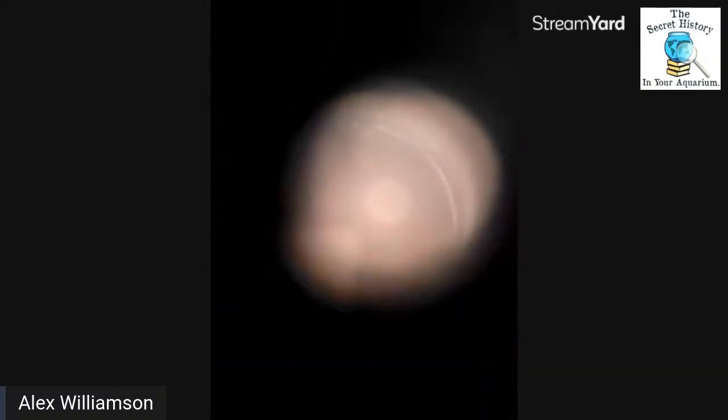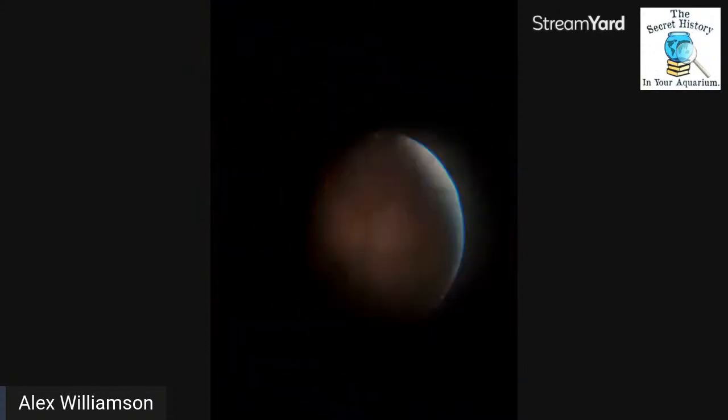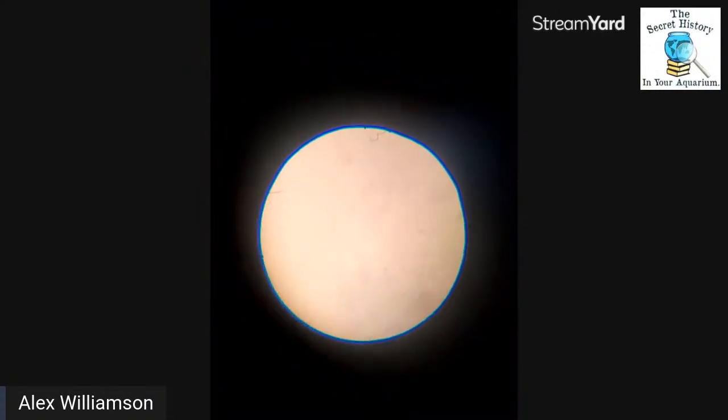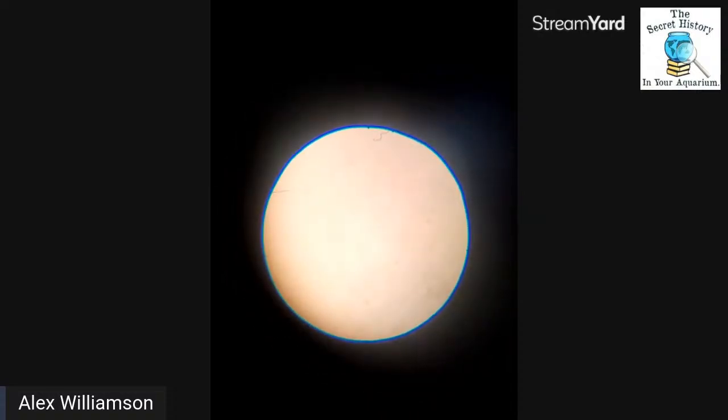Alex, what are you doing? So basically, this is the little device that holds it onto the microscope. And so now we have to line it up. There we go. And then we have to get it to stay lined up by tightening all these little levers. And then I'll check out the chat and see what y'all are saying. All right. So we're probably pretty good to go there.